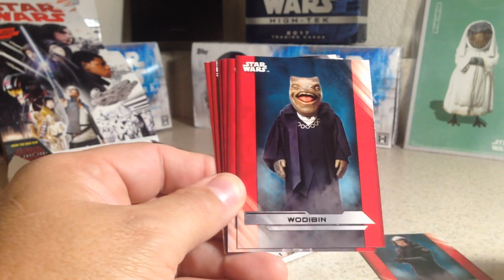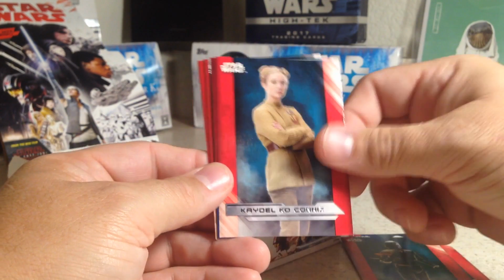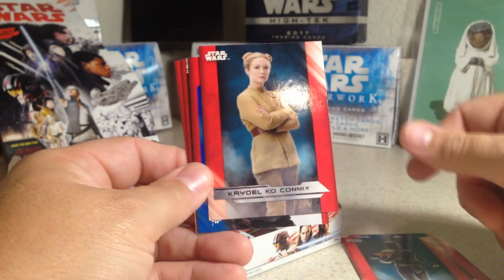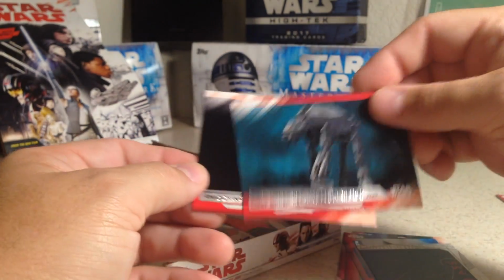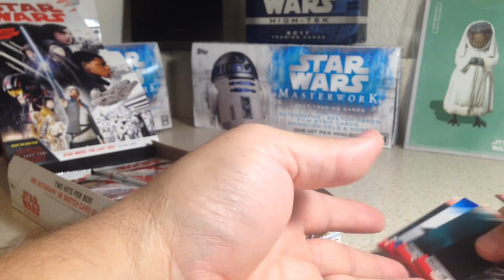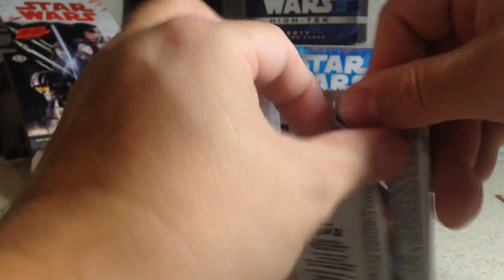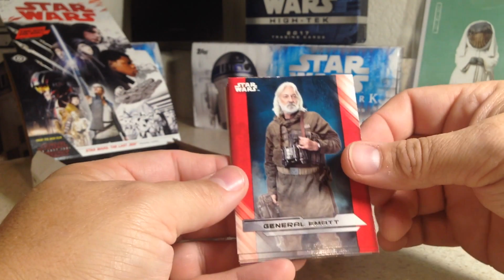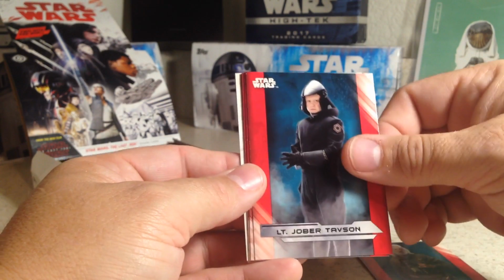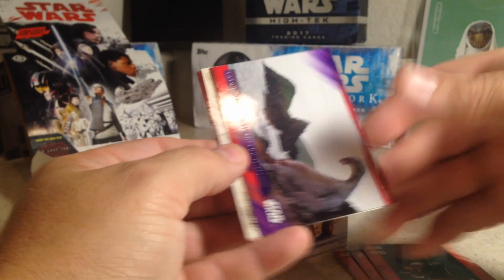Now this, okay. I'll set that card aside. There's something that's confusing me here. SE8 Waiter Droid, Cadel Coconics. That's one that I would like to get. Along the Coast of Ahch-To, blue, blueprint. First Order Heavy Assault Walker, and Anodyne. General Emmett, Lieutenant Jober Tavson, Waterman, SE8 Waiter Droid, purple.